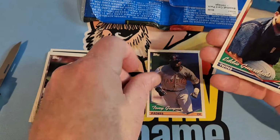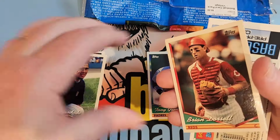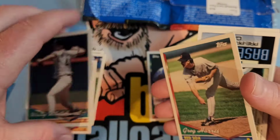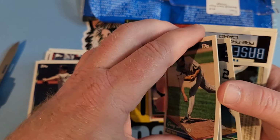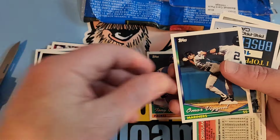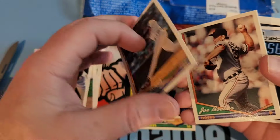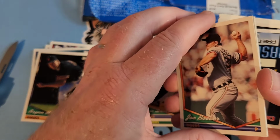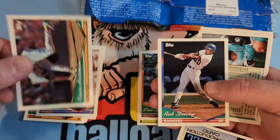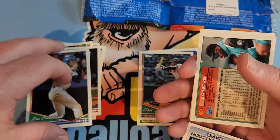Here's Tony Gwynn. Eddie Guardado. Brian Dorsett. Wally Whitehurst. Greg Harris. And this pack was $5, so I figured, why not? Here's Omar Vizquel. Eric Davis. I'll just put all the stars and Hall of Famers in one stack. Vince Johnson. Rob Ducey still hanging on. Joe Orsulak.